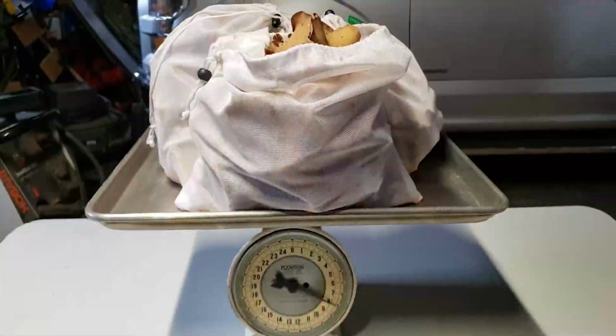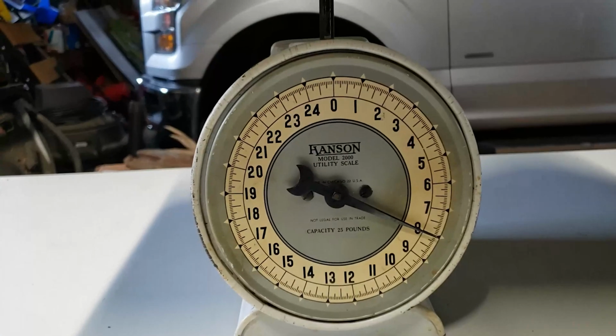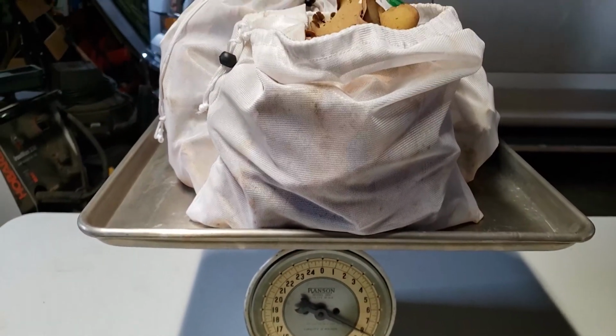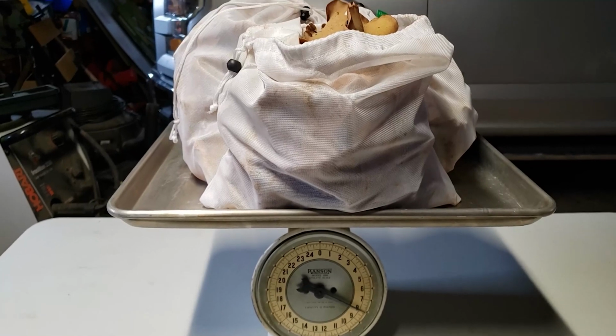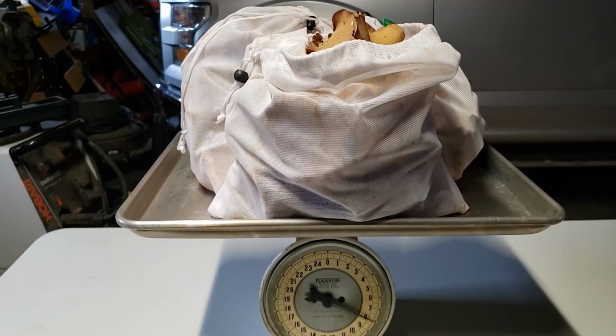I'm weighing the pig ear mushrooms that I just harvested, and we have 8 pounds on the nose. I already did do a tare, so I'm not weighing the pan that they're sitting on. But that means so far in the last 4 or 5 days, I've managed to harvest 49.5 pounds.